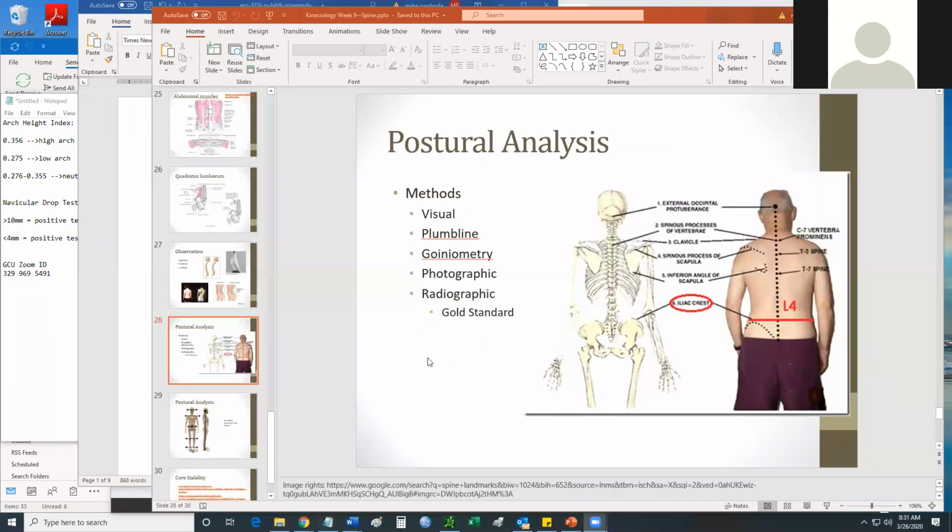Now, last thing I want to touch on here is our postural analysis. Rule of thumb with a postural analysis is that if it looks wrong, it probably is wrong. So that's where you get issues with this. This thing here, the plumb line, that is a fake line that should go straight up and down the middle of your body. And this can be used both anterior and posterior and laterally.